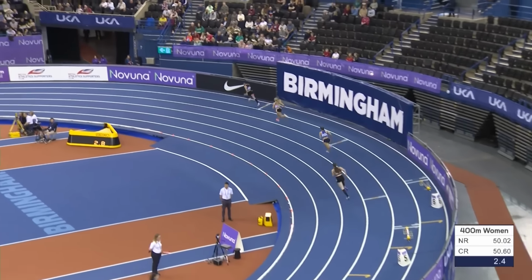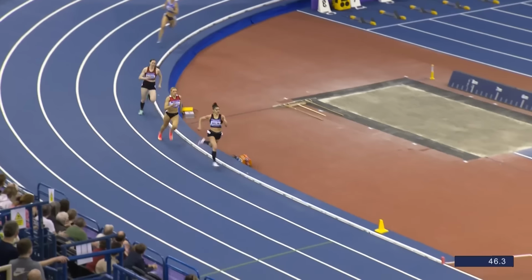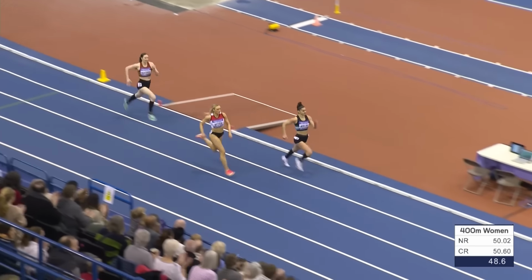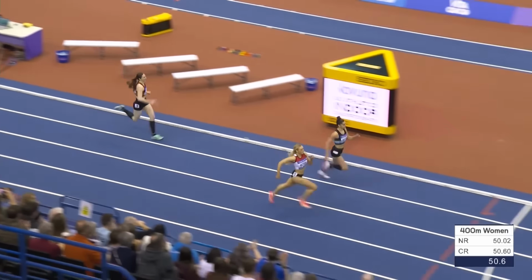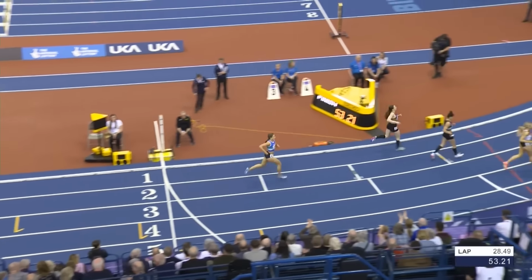So great start here for these 400-metre athletes. Looking good here. Moss perhaps building up a bit of momentum into the home straight. Poppy Malik digging deep here. Remember, first two qualify for the semi-final, but the best draw will go to Jasmine Moss. What a well-timed finish.